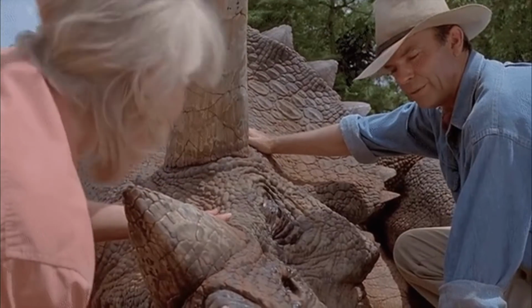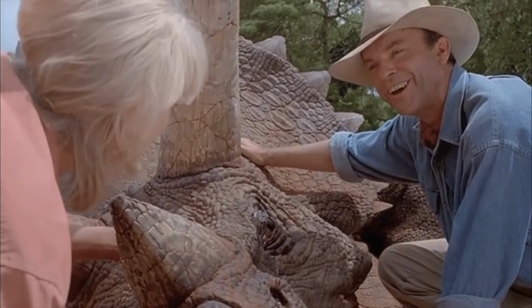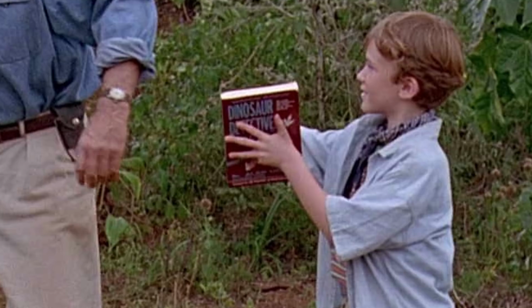Now the first one here that's probably going to make a lot of 1993 fans smile is the inclusion of Alan Grant's book, Dinosaur Detectives, which is actually the same one that Tim Murphy kept annoying Grant about in the first movie. Now there's some other interesting books included in the ride as well, such as Planting the Past by Dr. Ellie Sattler, who happens to be a paleobotanist and not a paleontologist, as she's often confused for.